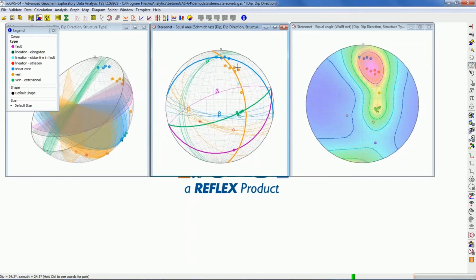You can see here we're plotting structures as both the poles and as the planes, and as I hover over each pole you can see that it's showing me what its plane is, and you can see over here, based on the legend, that these are things that have been classified by IOGAS as being veins. Of course, this is the beauty of using IOGAS for this sort of thing, is you can slice and dice your data by type, by assay data, by whatever else you've got flagged against it.